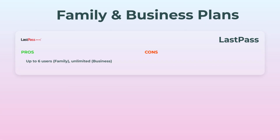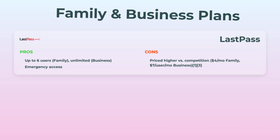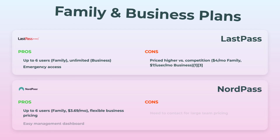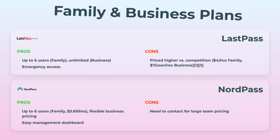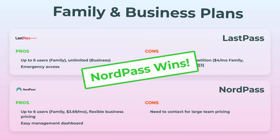Let's talk about family and business plans. LastPass is ready. 6 users on family, unlimited for business, plus emergency access. But those prices are seriously up there. NordPass? Same 6-user family option, but for less money, and their business pricing is way more flexible. Super easy management dashboard, though if you have a huge team, you need to contact them directly to set things up. When you compare value and flexibility, NordPass just feels better for groups.